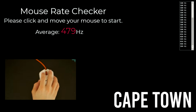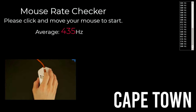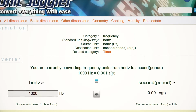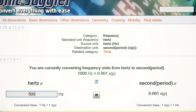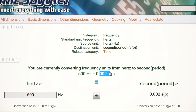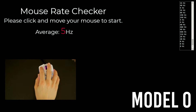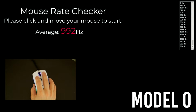Now, in order to get a better understanding of what polling rate does, let's look at what 1000 Hz numbers actually mean. So 1000 Hz means 1000 times a second, and this means you only get 1 millisecond delay between the pulse. 500 Hz would therefore mean 2 milliseconds delay between the pulse. And it's a pretty nifty tool that lets you do this testing, and I'll link it down below, guys, if you want to test this out.